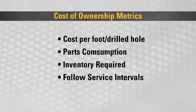At Gemco, we measure our cost of ownership by not only looking annually at what our cost per foot of drill hole is, but we actually analyze the amount of parts that we keep on stock, the parts we use daily with our consumable items such as drill steels, bits, striking bars, and other material. But we basically always look at how much it costs us to drill a foot of blast hole.